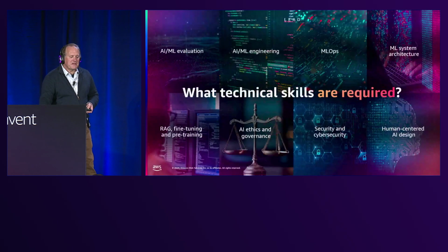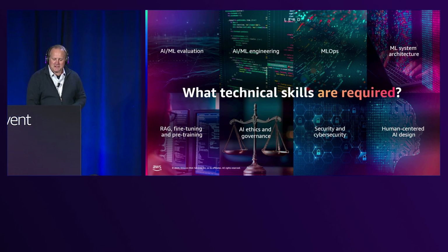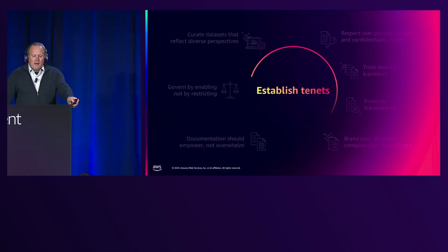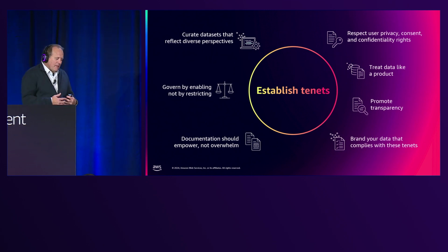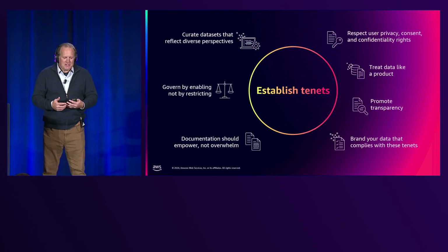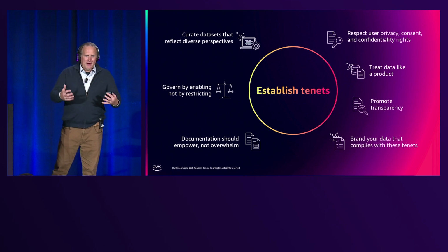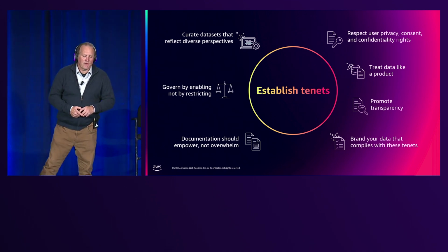Let's talk a little bit about some of the technical skills that your organization is going to need to have to be successful here. One of the things that you need to think about doing with respect to your data is to establish the tenets that you are going to use as you're pulling together this common data platform, common data lake, whichever strategy you decide that you want to put together.